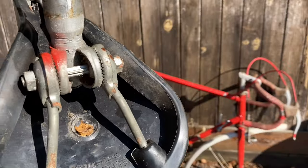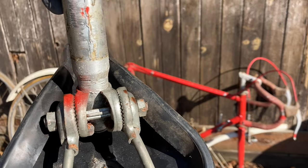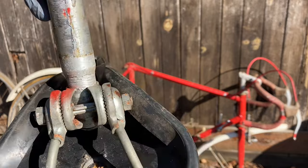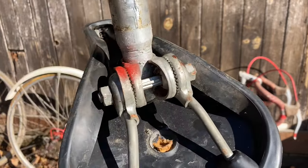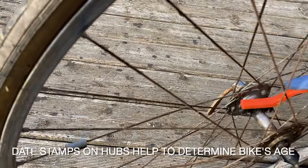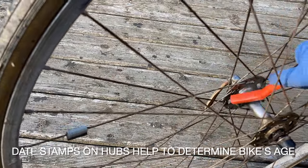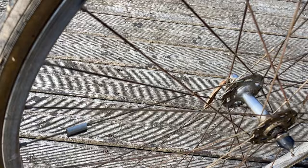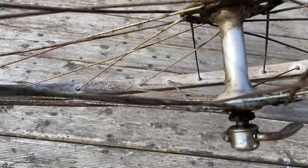You can see what I mean about the paint job here. Definitely been resprayed, because there's signs of this paint all over the place. See if I can find... Oh, there you go, immediately. Let's have a look.